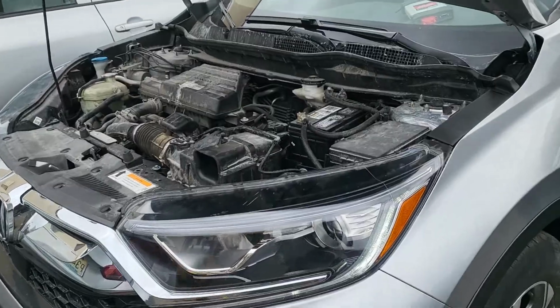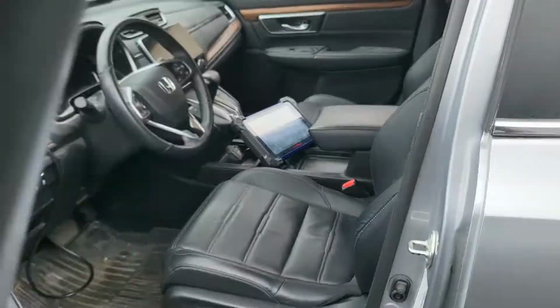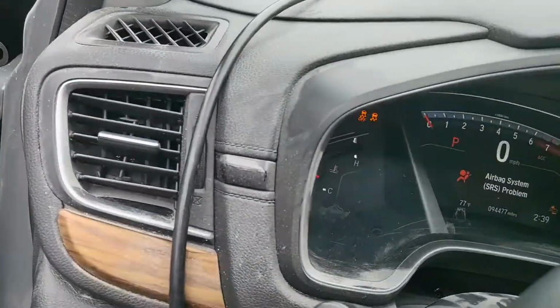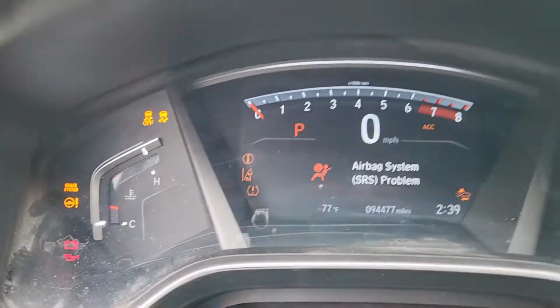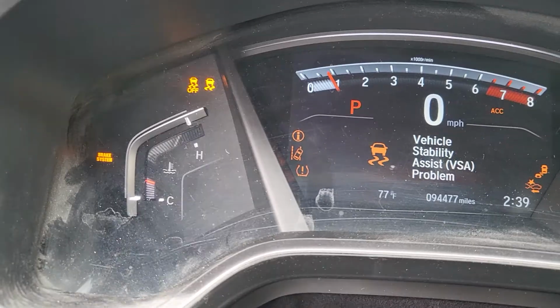2018-19 Honda CRV. We have a problem with the ABS light on and the airbag light. The airbag light, we already know what it is. We diagnose it. You can check what you see here.